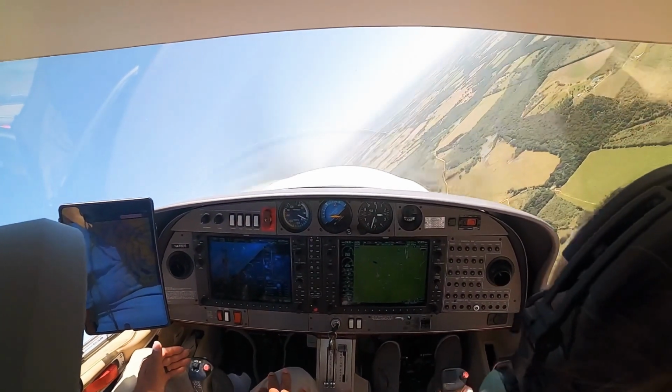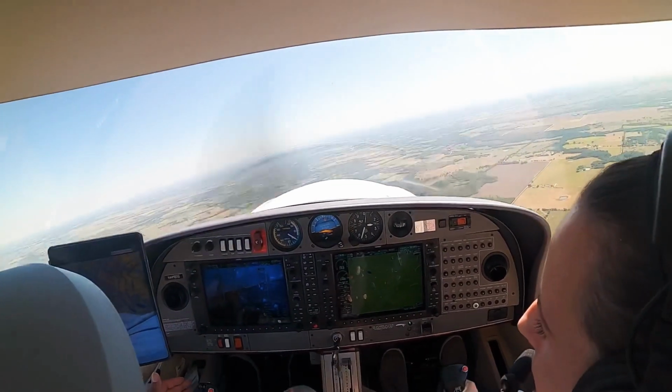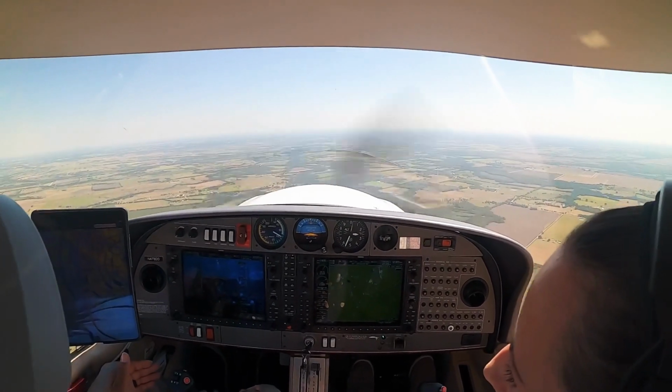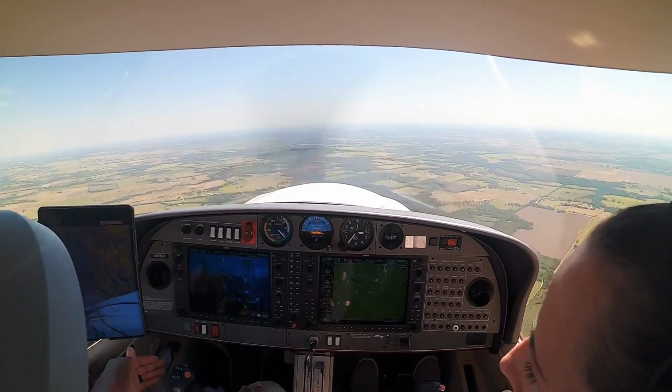Okay, here comes my altitude. I mean, not my altitude, heading. There we go. I'm back at 2,500, about 90, 95 knots, and on my heading. So I added some power, so I'm going to pull that power out now.